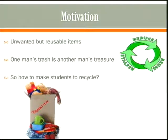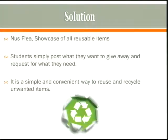So we've all heard the saying, right? One man's trash is another man's treasure. So how do we get the students to recycle these items? Using the iCreate opportunity, we came up with a mobile application to allow students to showcase these items that can be donated. So NUS Flea is a convenient platform for students to give away unwanted but reusable items that can be used by other students.